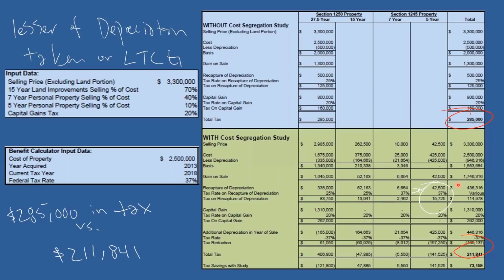Instead of paying recapture on 425,000, I'm now paying recapture on 42,000, which again, that's conservative. We work with CPAs all over the country who will say, you know what, the IRS says my 5-year property is worth 0 after 5 years. I'm not paying any recapture on that. This is a conservative example, and so that's exactly right. When all those numbers flush out, Toby, you're basically shifting your gain over to the appropriate bucket, which is your capital gains bucket. And then the difference in rate is where you see your tax savings.